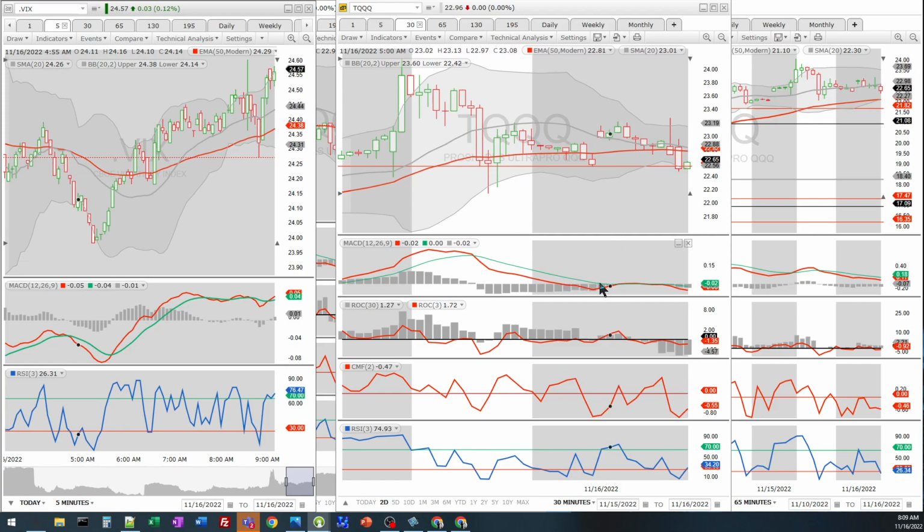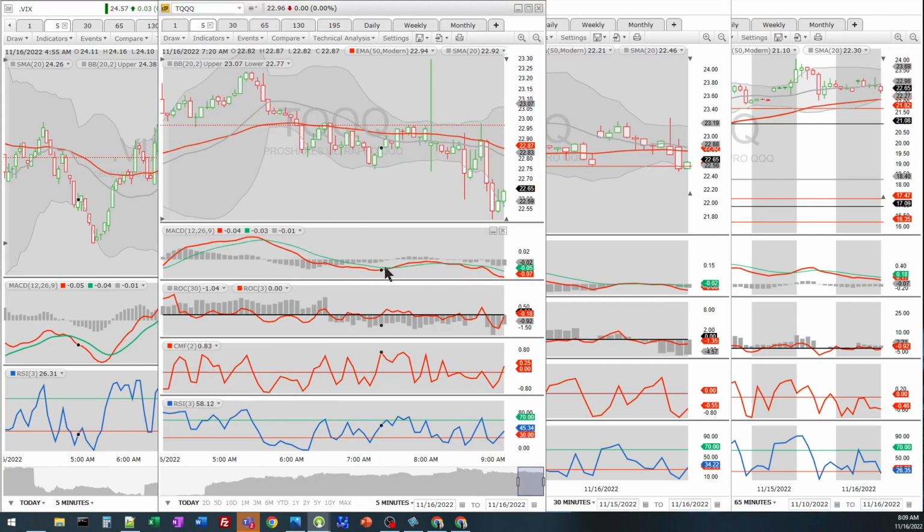Okay? Watch the MACD, particularly on the 5 minute. Let's see what it's doing here. Yeah, see? Here's the 5 minute MACD. So sometime today, it's going to definitely flatten out. Unless VIX just takes over, right? Unless VIX takes over and doesn't let it. Okay? Meaning it just keeps falling. Which is entirely a possibility.